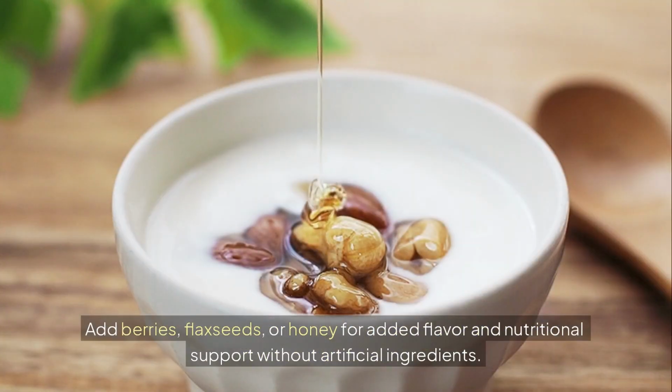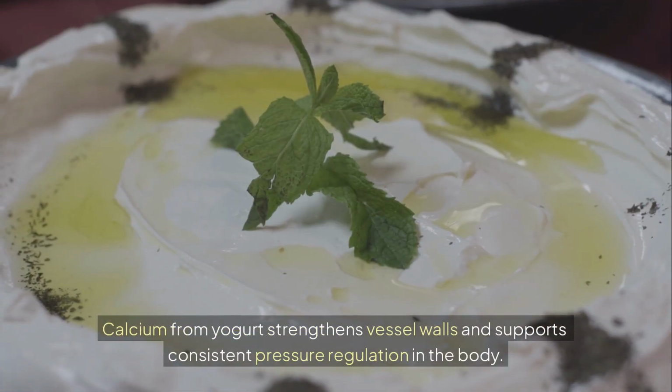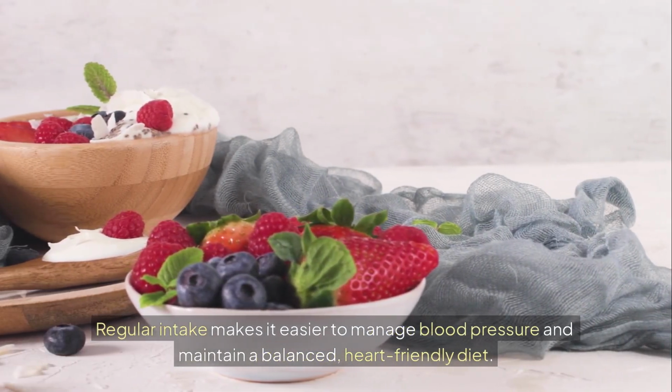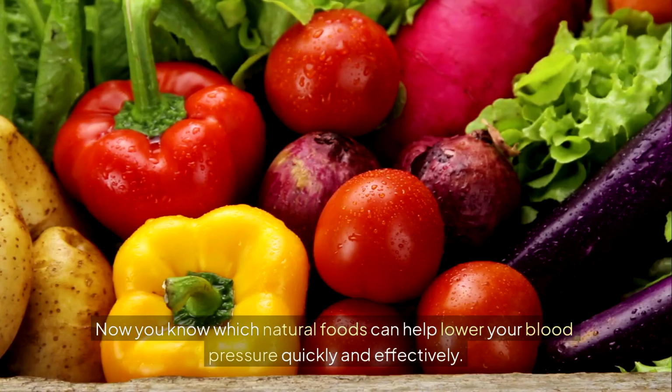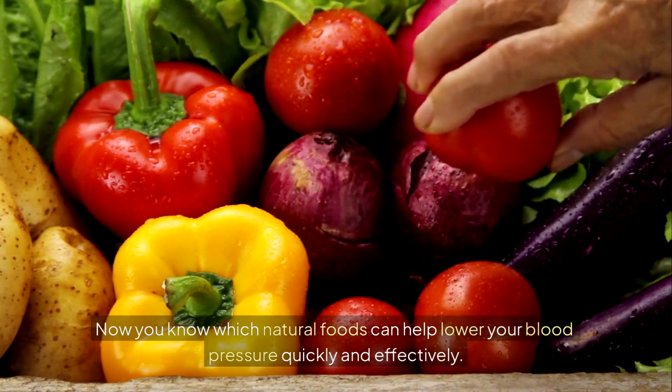Add berries, flax seeds, or honey for added flavor and nutritional support without artificial ingredients. Calcium from yogurt strengthens vessel walls and supports consistent pressure regulation in the body. Regular intake makes it easier to manage blood pressure and maintain a balanced, heart-friendly diet. Now you know which natural foods can help lower your blood pressure quickly and effectively.